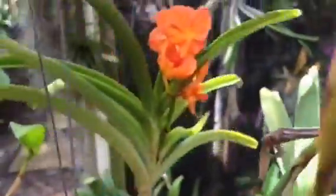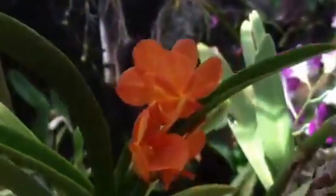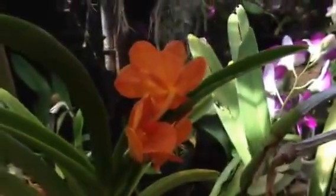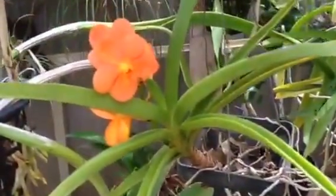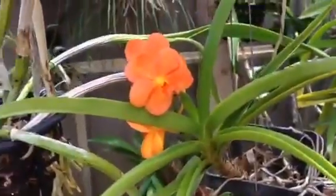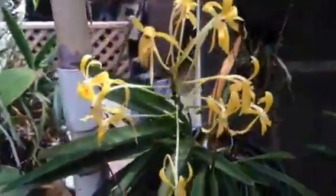This is a prolific bloomer, and it lasts forever, probably for 2 months. And this little sweet baby just opened. Can you see it? It's orange. Look at that. Let's go around. I think the light is better. Look at that. And right next to it, another very small, little delicate flowers.